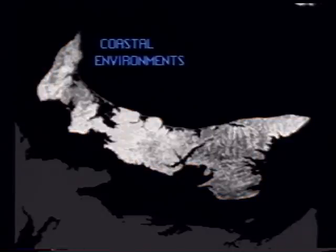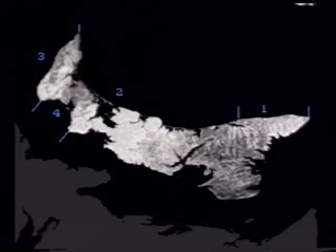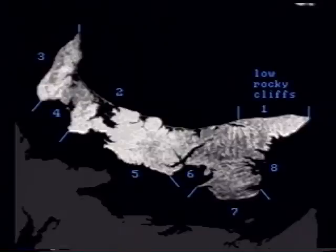Owens, in an earlier study, provides a detailed description of the coastline. He divided Prince Edward Island into 8 coastal environments on the basis of processes, geomorphology, and resultant shore zone sediment transport systems. The northeastern coast consists of mainly low rocky cliffs, with only a few pockets of sand beach and a moderate-sized barrier beach across the front of North Lake.